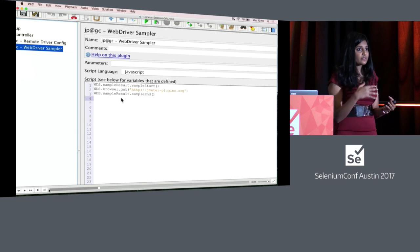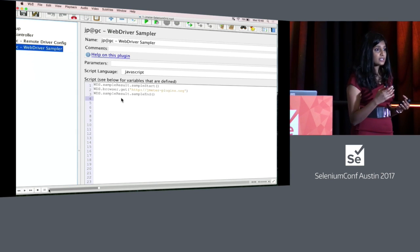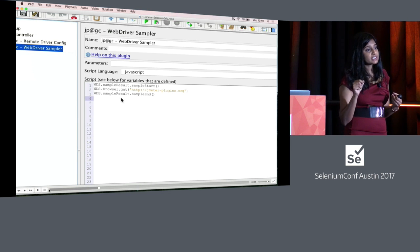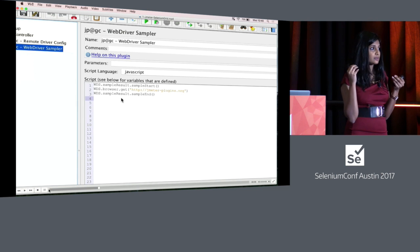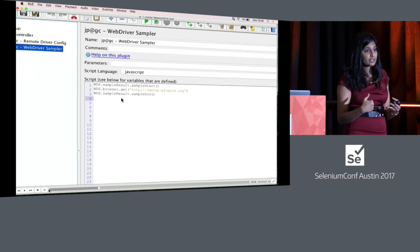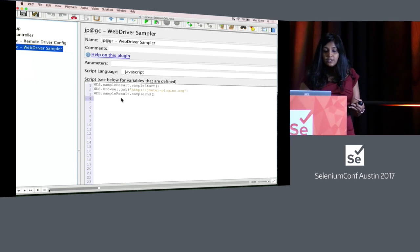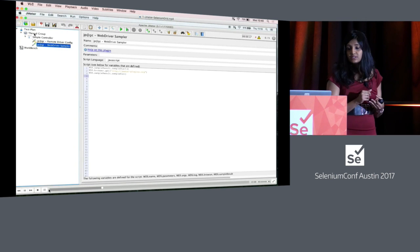But there's a lot of documentation out there, and a lot of blogs written on how you can write scripts. For those who've not written Selenium scripts on JMeter, you can use that and write more scripts. Almost everything is possible now with the WebDriver sampler. Everything that you can do with Selenium can be written on the WebDriver sampler in JMeter. So yeah, that's the scripts.